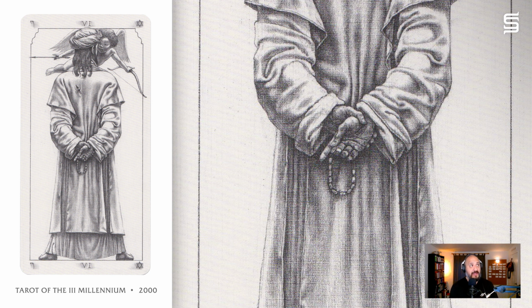In fact, I believe, if I'm not mistaken, it is just a major arcana only deck. And the illustrator is so talented. Some of the things he put in here are really, really incredible. And so what you have here is a figure. He's looking away from the viewer. This is a very different take on the Lover's card.